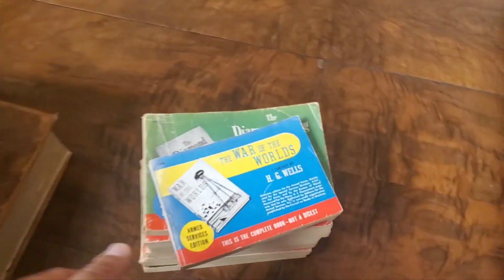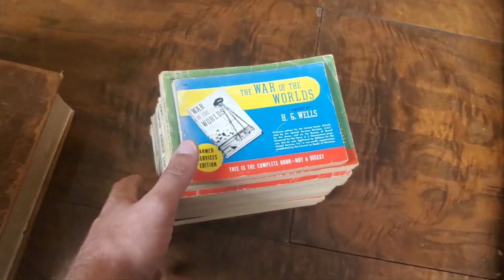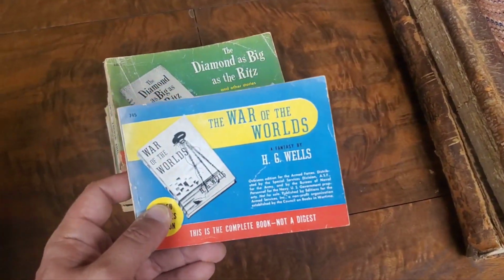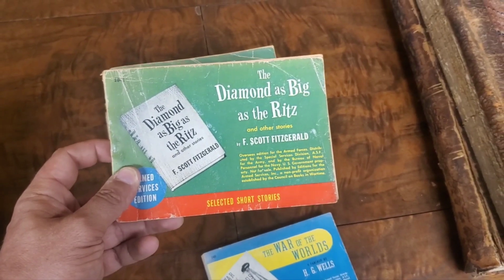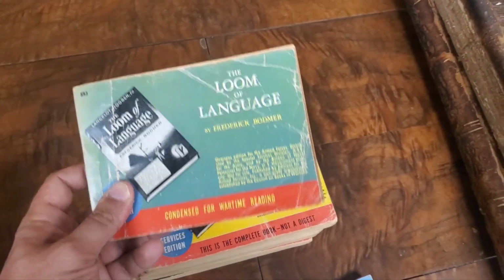So these books here, you see it says Armed Service Edition. These books are actually particular ones. They were shipped during World War II for the troops, for their entertainment, basically. So there are stories. H.G. Wells' War of the Worlds, that was a good one. The Diamond As Big as the Ritz by F. Scott Fitzgerald. That appears to be a real good one. And these ones were shipped to Japan.